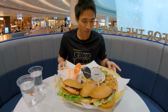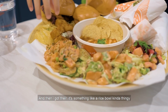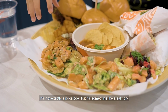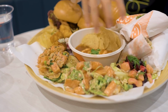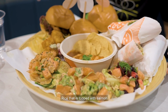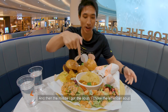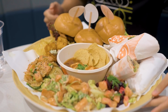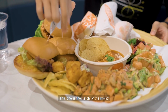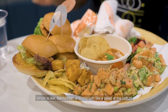And then I've got their, it's something like a rice bowl kind of thingy. It's not exactly a poke bowl, but it's rice that is topped with salmon. And then in the middle, I got a soup. I chose the American soup. And then this one is the catch of the month, which is like salmon fish and chips with a salad at the bottom.